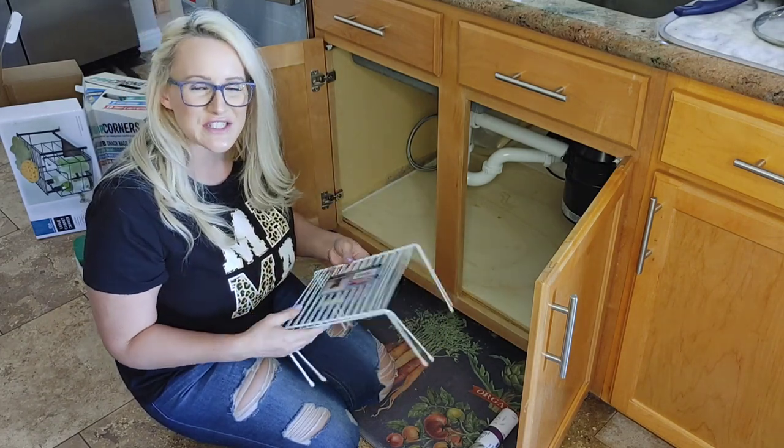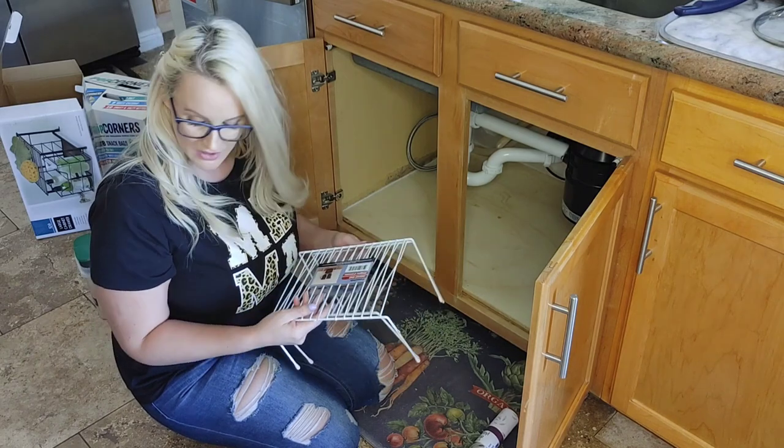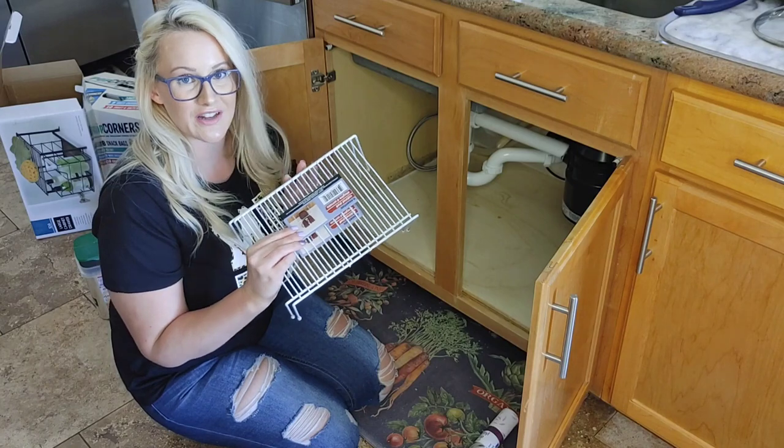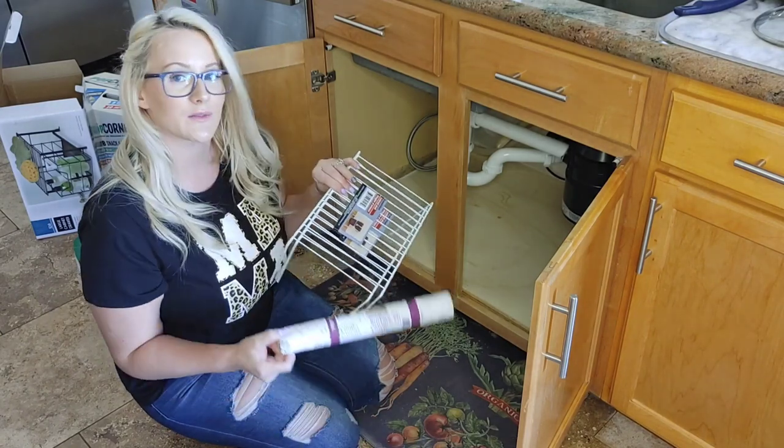If you guys can hear the dogs, they're barking at nothing, so sorry about that. But I just wanted to quickly share that I got both of these items from the Dollar Tree.